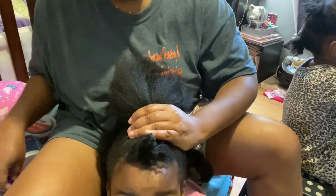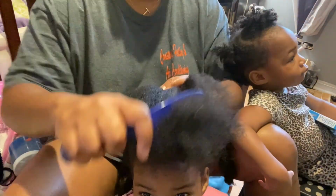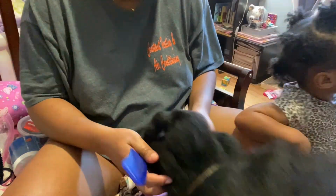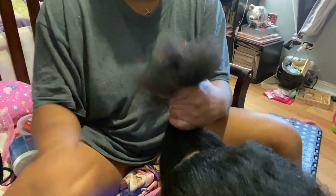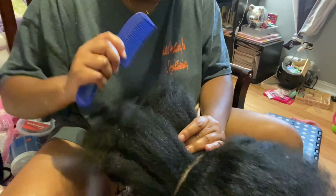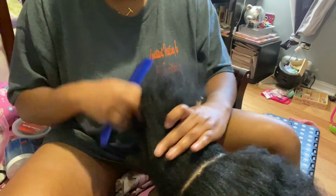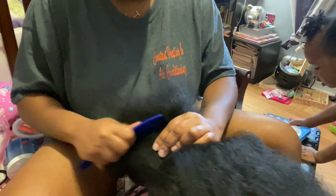And I had to do it in separate sections because if I tried to do it all at once, whoo child, she was gonna kill me, because I already know what type of pain she will have because I'm very tender-headed myself. So I took my time and detangled her hair, and then I used some Blue Magic to moisturize her ends and her hair, and then I brushed it all up in a ponytail so that I can achieve the perfect ponytail for her little head.